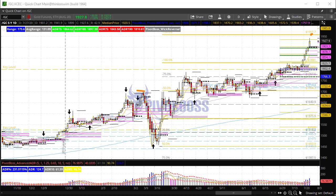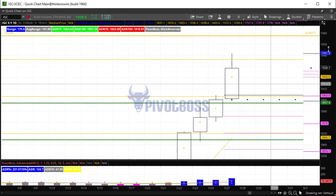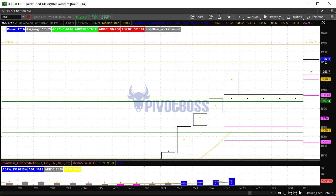So based off of one impulse move several months ago, we've had great accuracy on calling out these targets. And this one still has more upside to 1957. Now that it's done that move, it could theoretically drop as deep as 1831 and develop a range between 1831 and 1957 to create new market structure. So right now, big time upside push, perhaps one more leg higher, one more leg into that 1957.70.